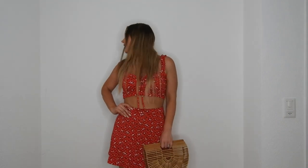I feel like this is so cool. I love it so much. I feel like this is perfect. It looks so good. I'm really, really happy with it. And it's not too short and not at all see-through, so you feel really comfortable.